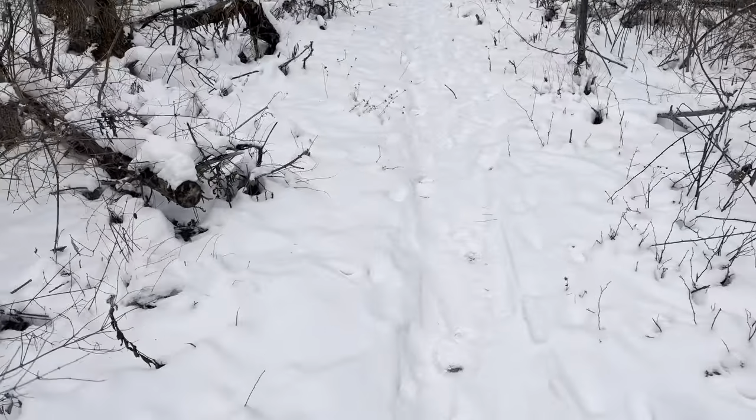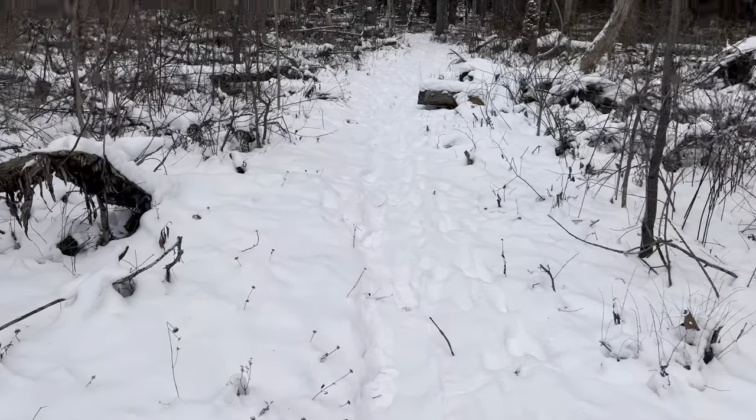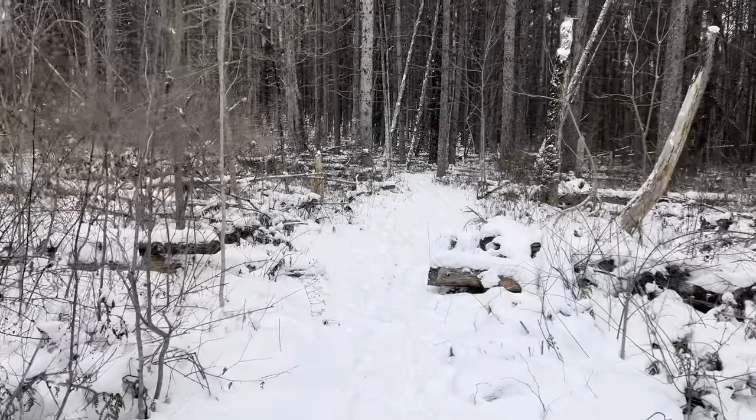Looks like there's been a little bit of foot traffic this morning already. I have no GPS today. I'm just strictly going by trail blazings, and Office of Parks, Recreation, and Historic Preservation, New York State. And again, we are in New York. I don't know if this is the exact township, but it is Waverly, New York, nonetheless.